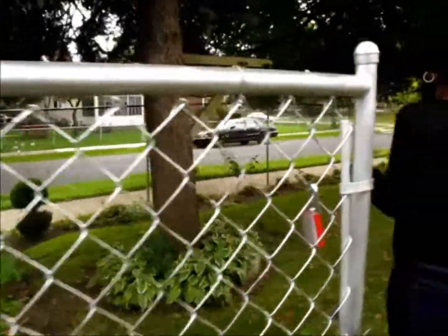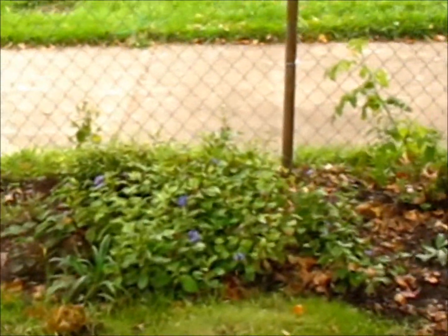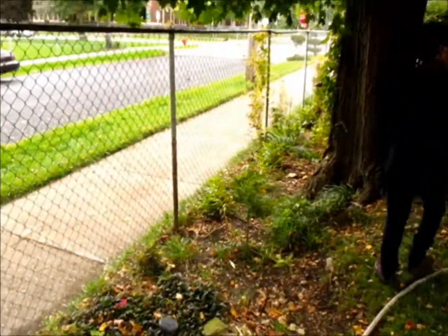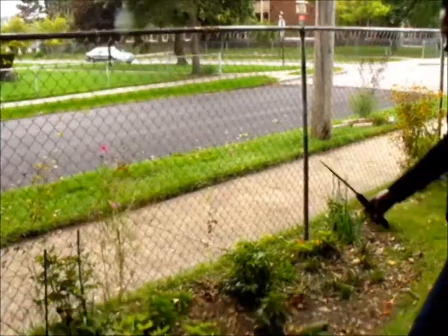Let's see what I got back here. A blue ground cover over there. Some more tomatoes that fell and reseeded. Rose of Sharon right here. All these little evergreen trees you see, they fell and reseeded. They came from seeds in this yard. I didn't actually buy them. I got one right here, one over here, this one right here. These all came from seeds from the trees that are already in the yard.